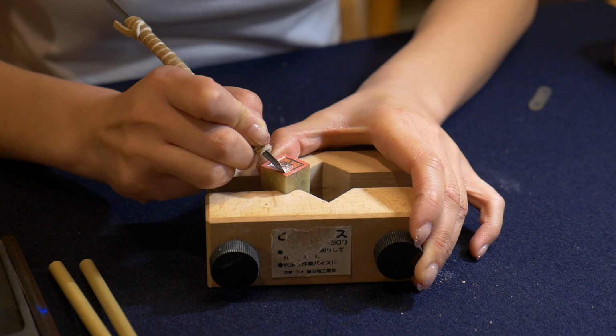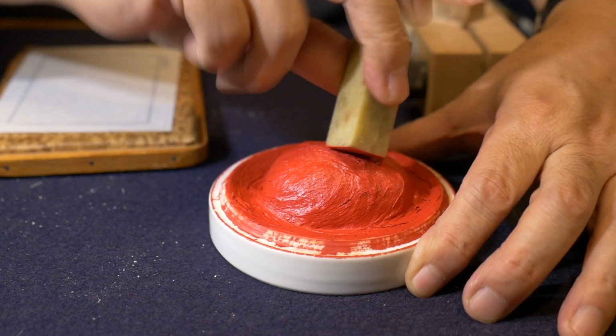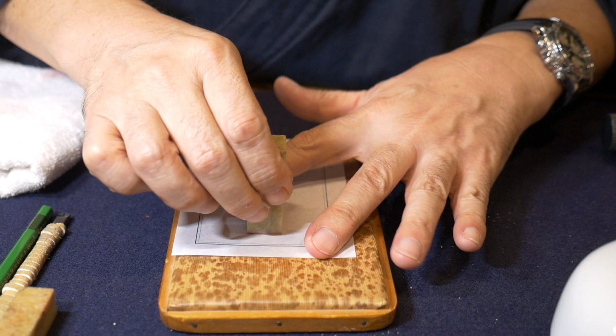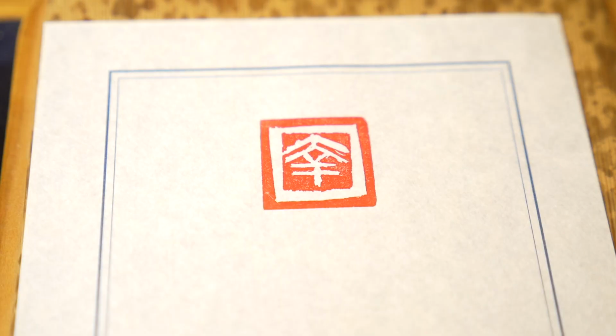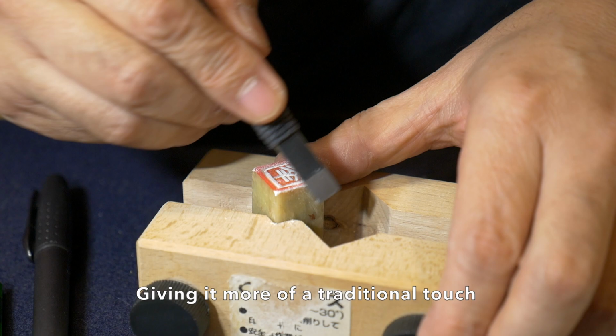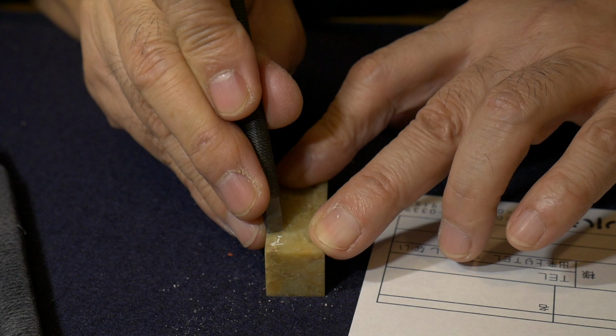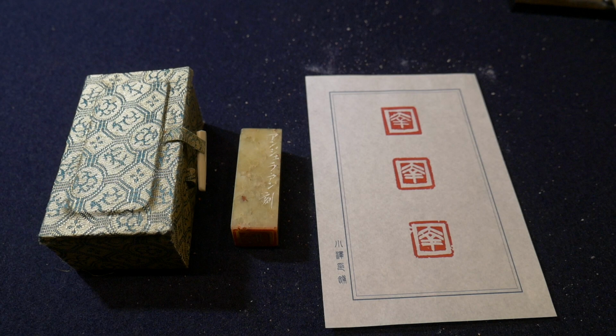Because I already have my own personal stamp, I decided to make a different character. I think a stamp, or in Japanese, a hanko, makes a really cool souvenir as well. And if you're into kanji characters, this is the guy to go to, trust me. He knows all the stories and meanings behind them.